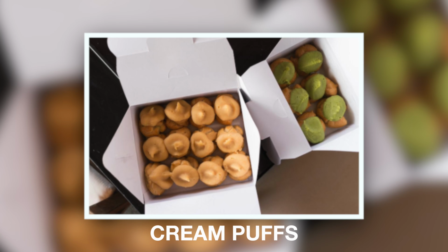Now there's a few places that make them, but we usually go to Liliha Bakery. It's so easy just to pick up a dozen or so, and occasionally they actually do have sales, so you gotta be on the lookout for that. But just make sure you don't eat them all before you go to the office, you know, make sure you share.